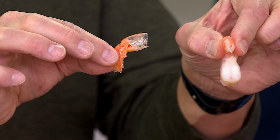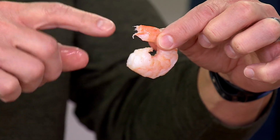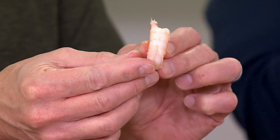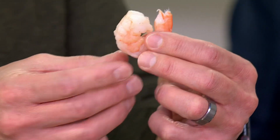So the tail meat, the part of the tail, see how that's totally clean? I get every last bite of it. A lot of times when the shrimp aren't a good quality, it's all mushy. You can't even get the tail off. And you can see the color of the shrimp and just how plump and beautiful it is. That's what I love about a good shrimp cocktail.